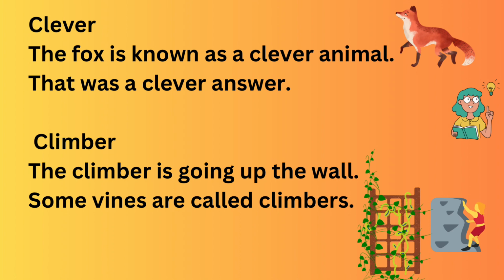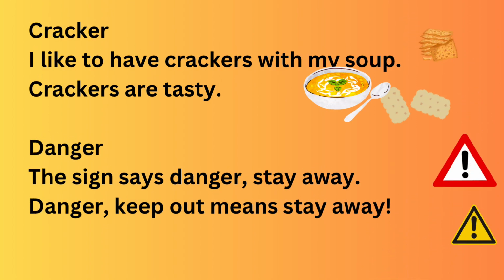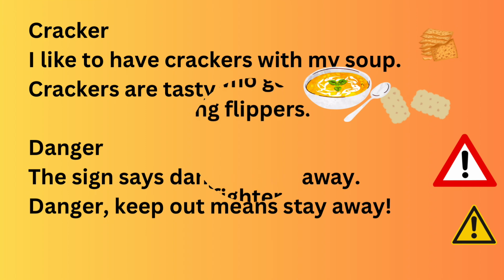Clever. The fox is known as a clever animal. That was a clever answer. Climber. The climber is going up the wall. Some vines are called climbers. Please note that the B in climber is silent. Cracker. I like to have crackers with my soup. Crackers are tasty. Danger. The sign says danger, stay away. Danger, keep out means stay away.